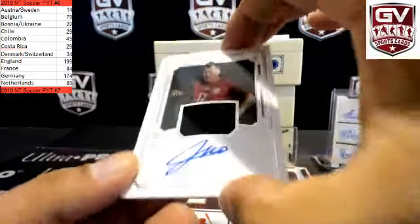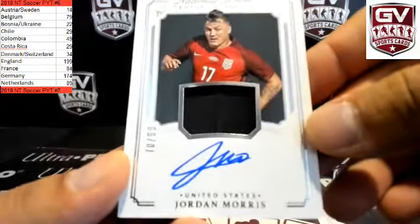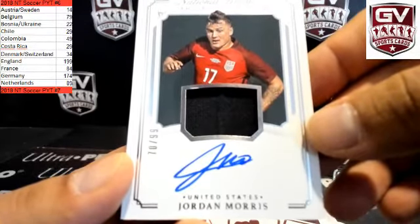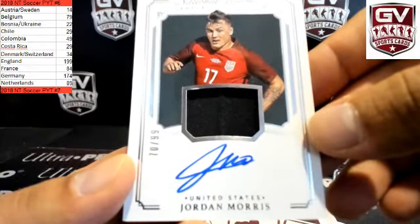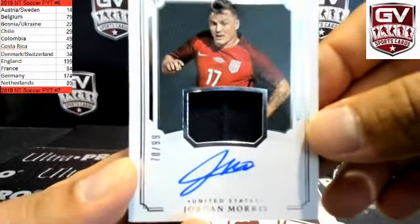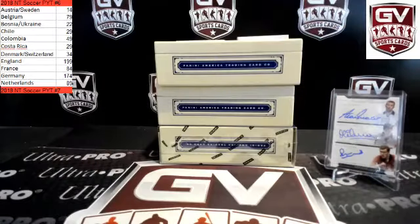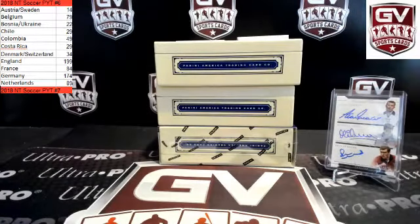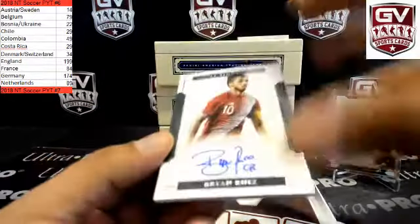After that, we got Jordan Morris to 99, USA. Jordan Morris. One card per case? I think you have like five cards already. US of A. I don't know if you're on delay. USA is one of those teams, man, been pretty consistent, at least in my cases. This is a nice hit right here.